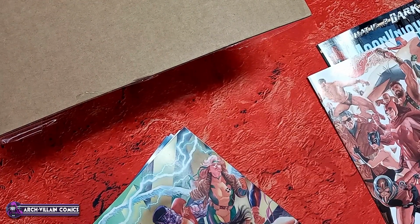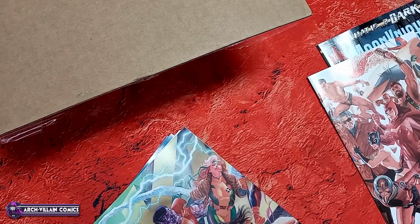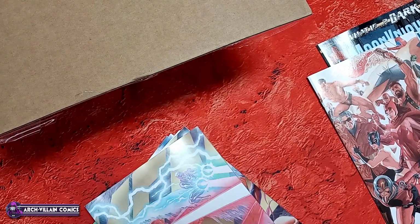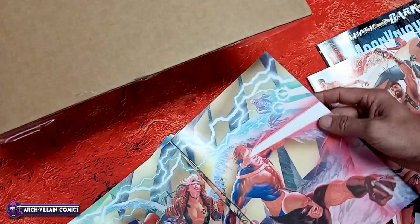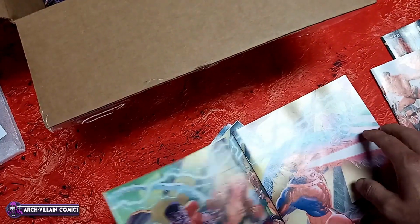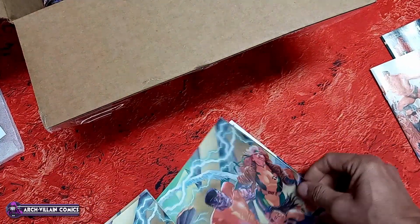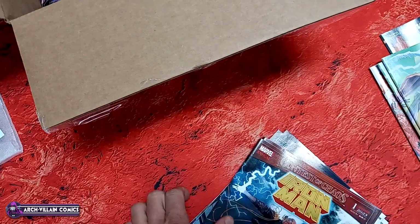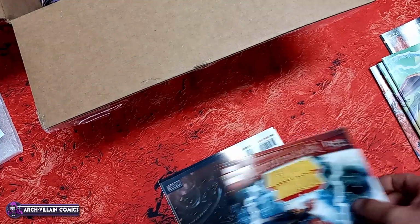Hold on, let's go back and get the other one that connects to this thing here. I am a sucker for connecting covers. Does it connect? Yes. So we see here. Well, anyway, you get the picture. There's several. There should be 4. And you've seen the '90s X-Men #1, so you know where that's going. I'm sure you've seen that.